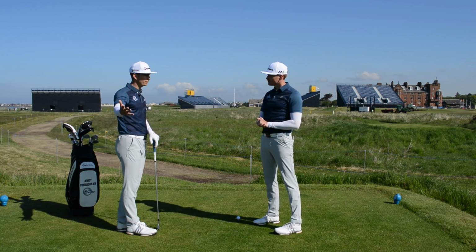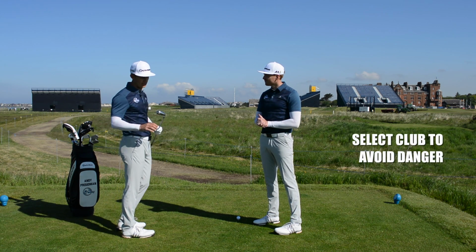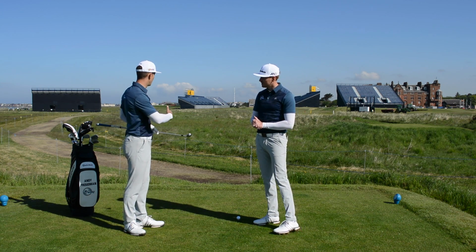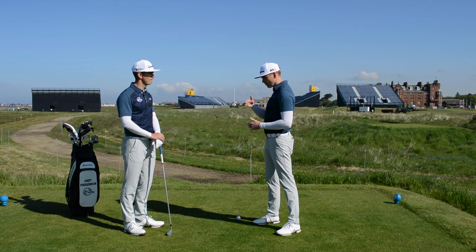And this is what we see so often with amateurs as well. They get on the tee and they don't necessarily think about the danger. I want to avoid that. So for me, it's a 2-iron. I'm going to put it in play with a 2-iron, very similar to what Todd Hamilton did in 2004. He hit it up the right and was left with a 5-iron in, I think. And Norman hit it in the bunker on the right because he hit a wood and it ran on loads.